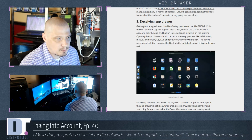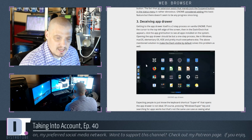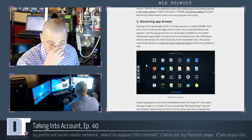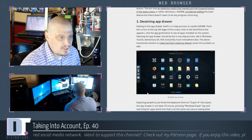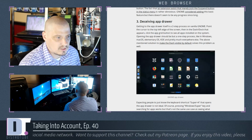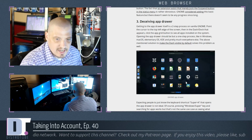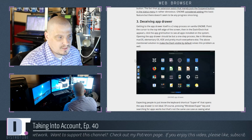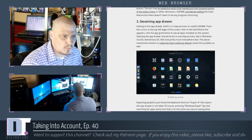Then once you click that icon, you get the app drawer. That's a three-step process when really I should just be able to click activities and all of this just come up by default. Or hit super on the keyboard and all of this come up by default. There's no reason to go through this two or three step process to get to the dock and to get to the app grid. If I'm opening up activities, chances are I'm trying to open a program anyway. Why isn't the app grid already up?